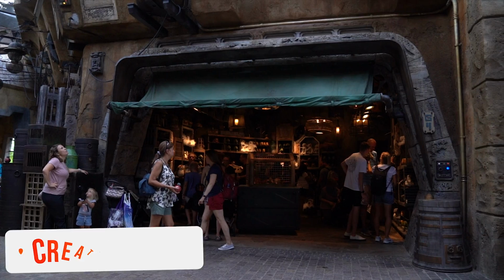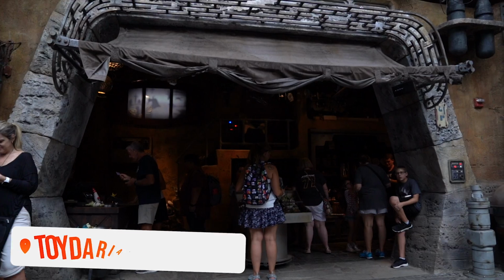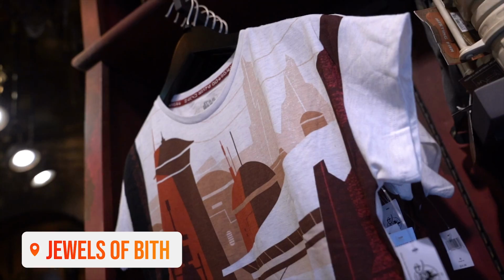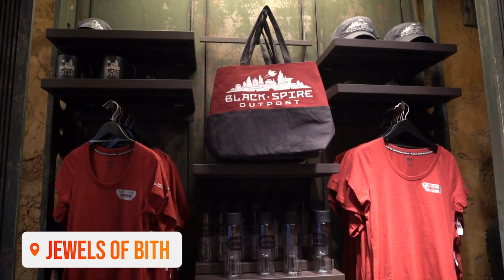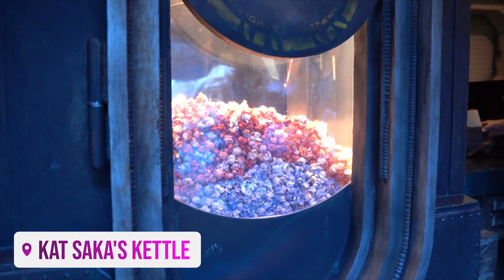So as you enter the marketplace, you are going to have a couple of merchandise stalls. One, creatures, so many creatures. Two, there's going to be an apparel or a clothing store for people who are looking to get new robes or other apparel. Third, you're going to find the Toy Maker, which has all sorts of different toys if you have young people back home on Earth that you want to get stuff for. Fourth, you'll find merchandise more suitable for those who want to commemorate their first adventure to Batuu here at the marketplace. On top of that, you will find a small kettle that has really cool popcorn that is sweet and spicy, and they have the cool little Cokes in the tiny round pods.